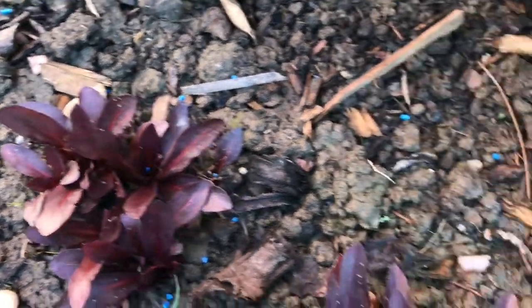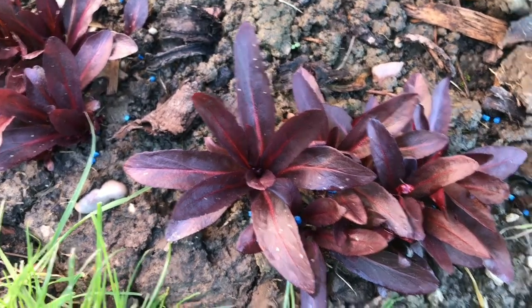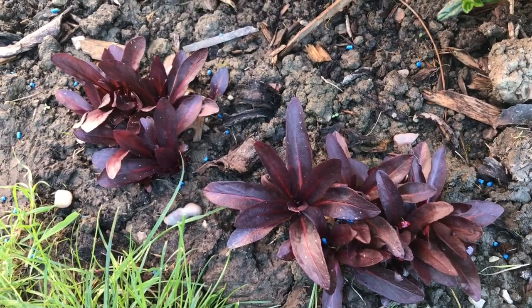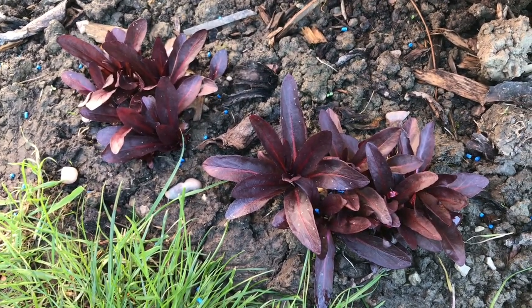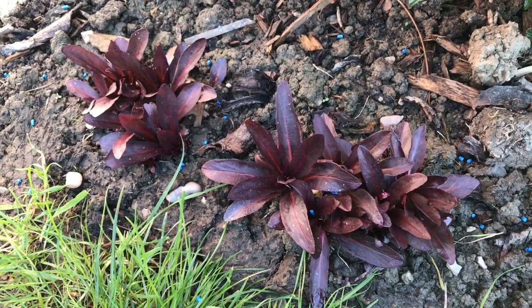I've transplanted it this year, and this area that I've put it in is much damper. I am also watering it a lot and keeping it damp. Lobelia Queen Victoria prefer damp ground. They're ideal at the side of ponds and things like that.